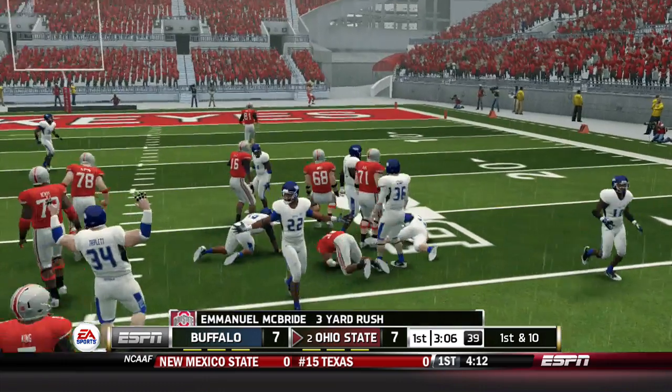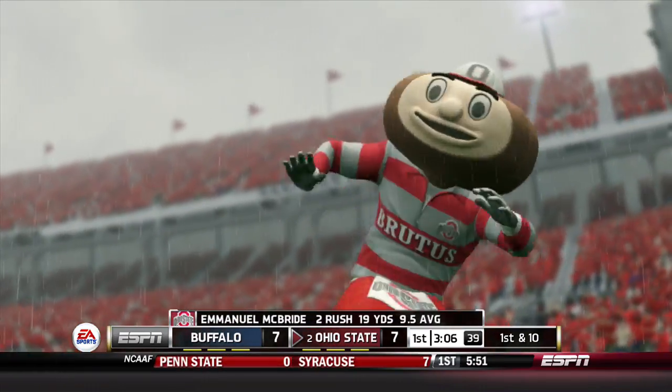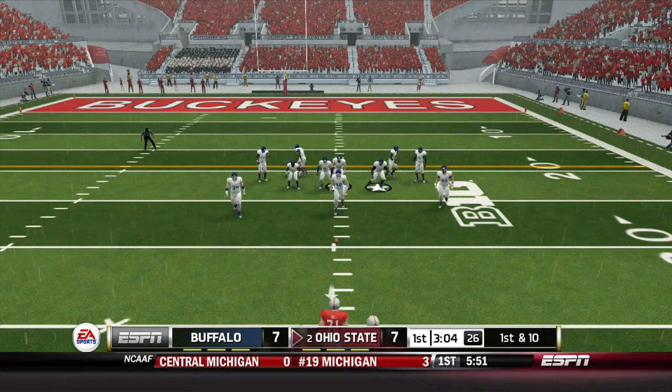Tackle at the 30-yard line. Just a simple draw play here. Back does a nice job. First and 10. Ball on the 30-yard line.